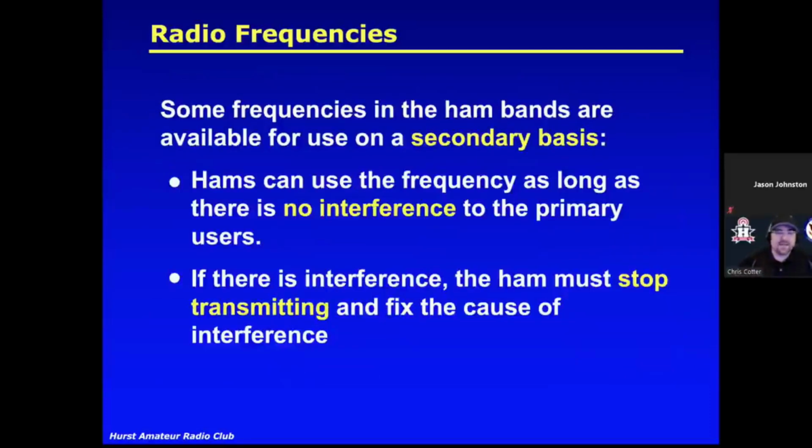Some frequencies in the ham bands are available for use for us as a secondary basis. We can use the frequency as long as there is no interference to the primary users. If there is interference, the ham must stop transmitting and fix the cause of the interference. And that may just be to stop transmitting.